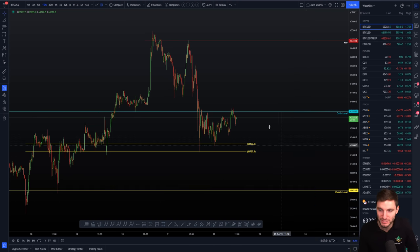But how are we going to breach 60K? Well, first, we would need to break out of this upwards sloping channel. Then we would need to lose our CC zone of support. And then we come down to the weekly. The same as here. We're not looking for all-time highs until we breach our levels of resistance.